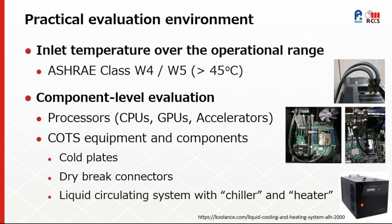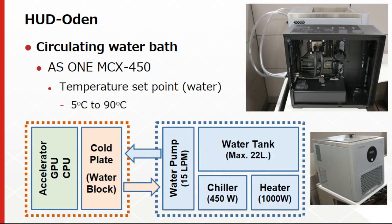The most difficult part was to find a temperature-controlled liquid circulating equipment with chiller and heater. And at the time when we started this work, we could not find an equipment such as shown here, and we focused on a circulating water bath used normally for in vitro experiments. We acquired the AS ONE MCX450 with a water tank, water pump, chiller, and heater as shown in this diagram. And we connected flexible hose with dry break coupling to facilitate the changing of the evaluation targets.